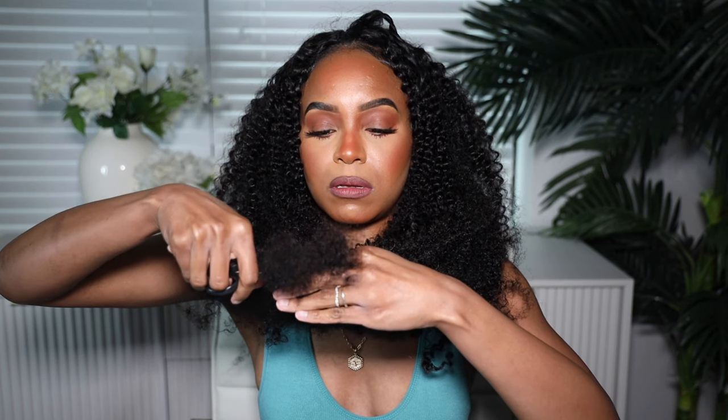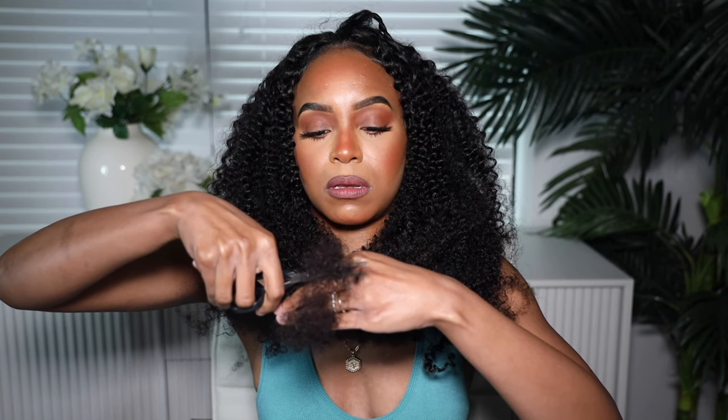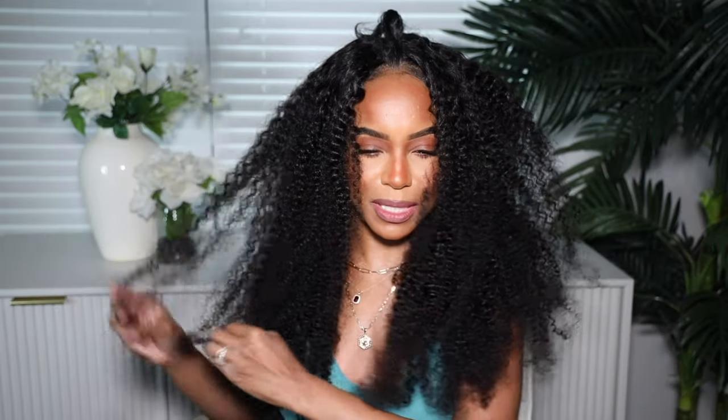Do y'all already know how I cut the bottom of my hair? It's real simple. So you see those ends though, they're kind of see-through. So I'm just gonna clip. Yes. So I've kind of picked out the hair with my fingers to see what type of shape we're gonna end up getting. And what I can see now, this is super pretty, right?